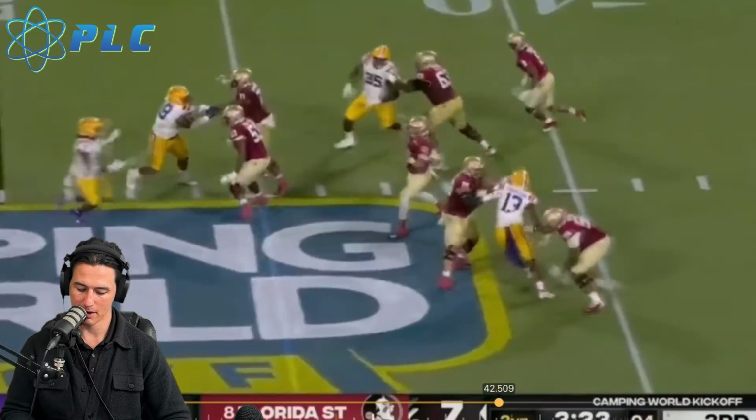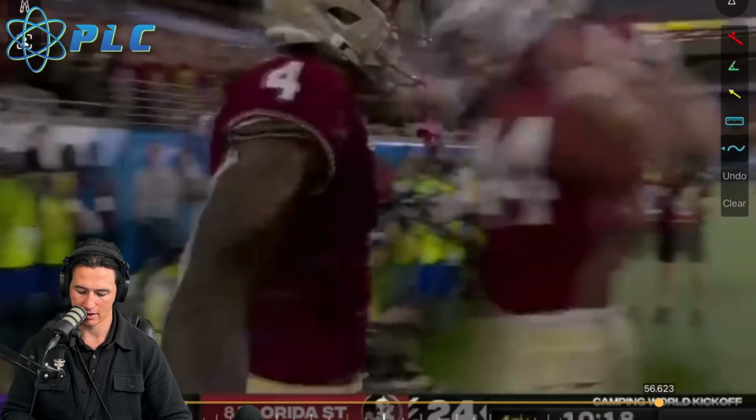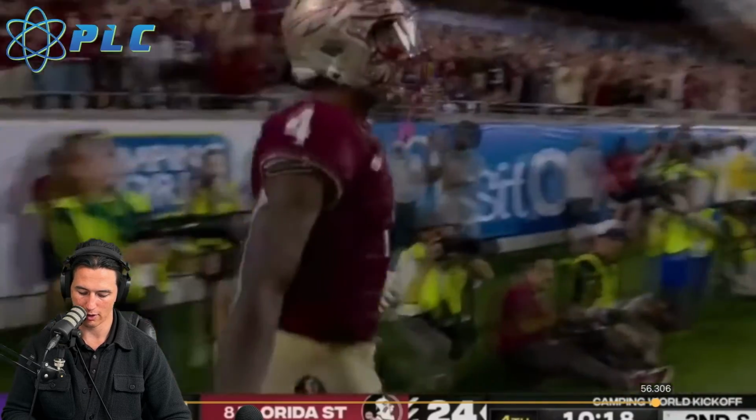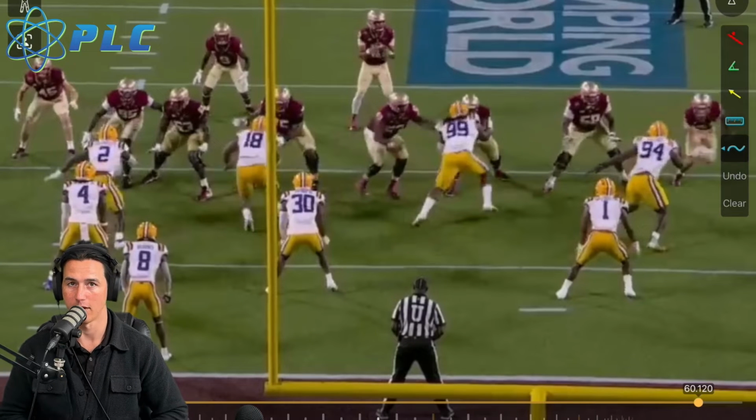Against LSU, made some great plays. When it really mattered, he came up big time late in the game. Fourth quarter, he really started to show off and they ended up winning the game handily, right? Because he just really separated the team and was making the throws, making the plays that he needed to make. For a while that was a close game, but once he started to take over, it was game over. And that's what he's been able to do really all season.